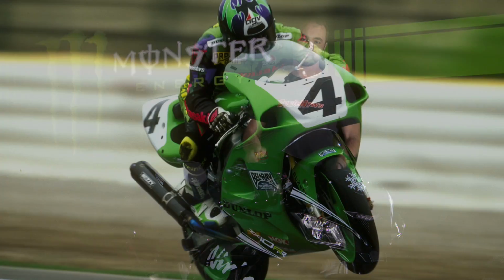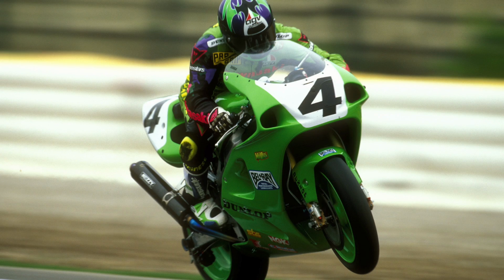Those with long memories can go back to the mid-90s in the Superbike World Championship when they had the Kawasaki ZX-10RR, the single seat bike from a long time ago.